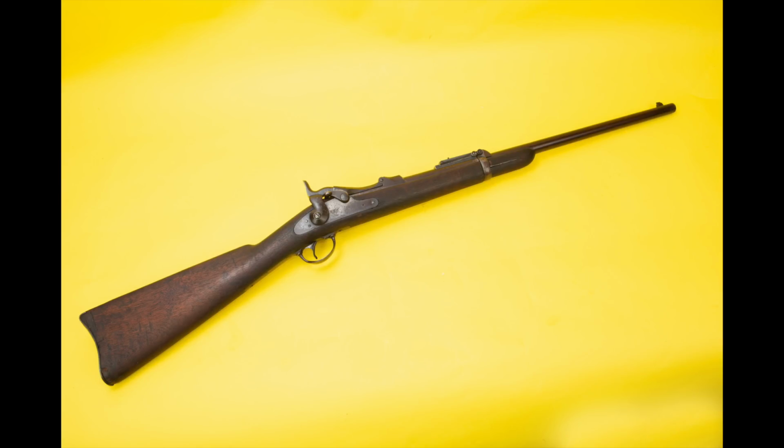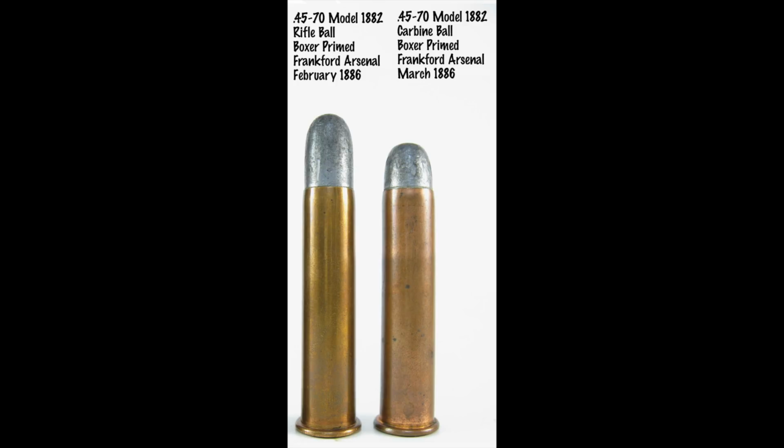And the major change that happened to that rifle, and there were different models of the gun, 1873, 1879, 1881, 1884, 1889, were all variations. But the major variation was the model 1884. As they were developing the model 1884, they also decided to change the 45-70 cartridges. And where they had been using one cartridge for both carbines and rifles with a 405 grain hollow base bullet, in the model 1882 cartridge, they made a pretty big change.